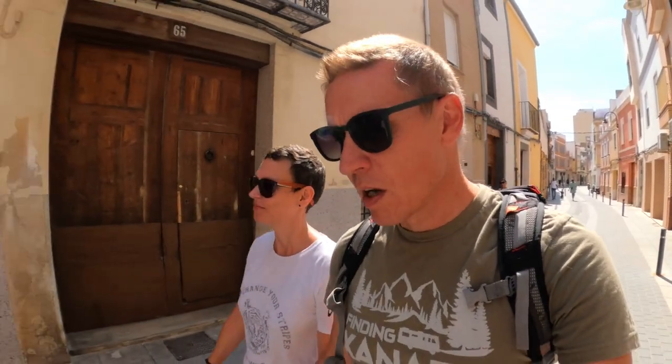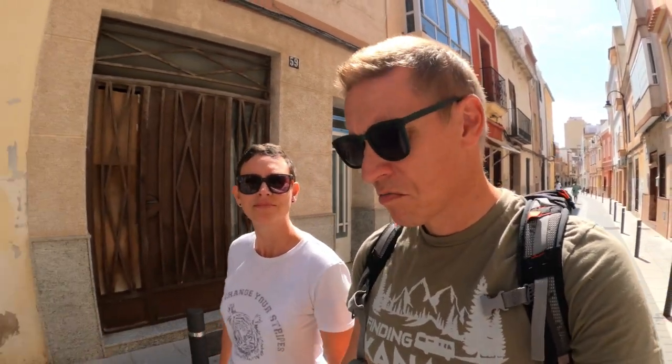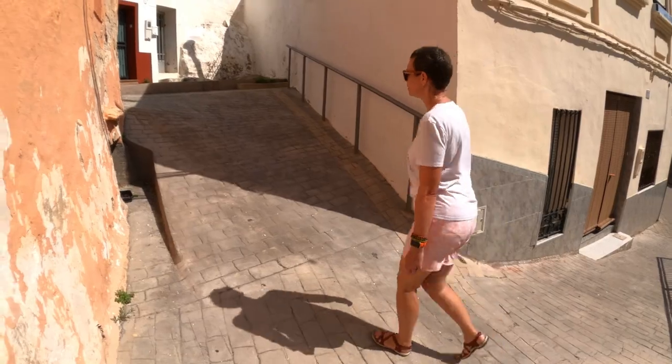But before we head down to the beach, one of the things we've really wanted to do here in Cullera is actually take a walk up to the castle up on the hill here. So we're going to try and find the entrance to that, the climb to that. We'll work it out somehow.